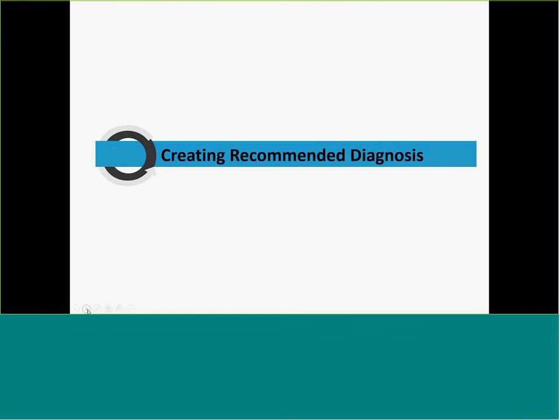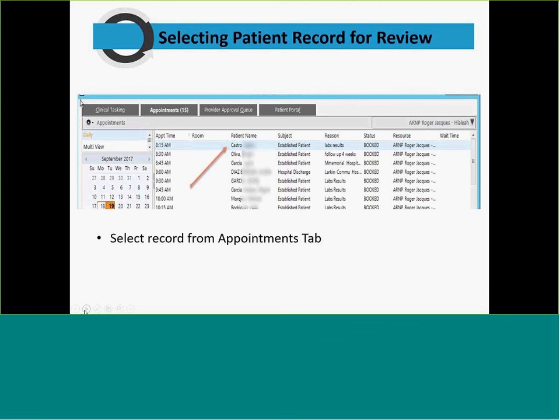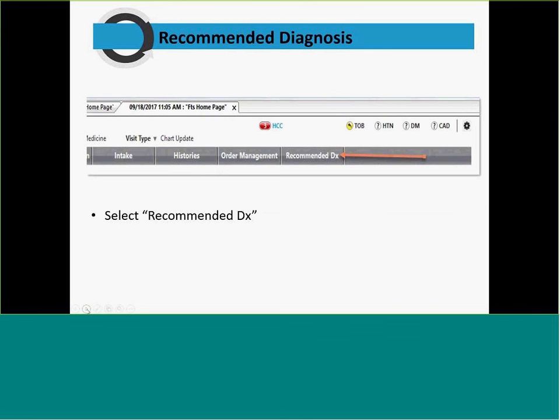So the first thing we do here at CareMax is we have a process for pre-audit. The coder goes in and knows the physician has a set number of patients for the following day. Seeing the patient as a whole, they take a look at the provider's scheduled day through their inbox, of course, and they start to conduct a pre-audit review. They create a new encounter. We have them using the visit type of chart update, so it's not a billable encounter. And what that does is generate a view that they can use called recommended diagnoses.